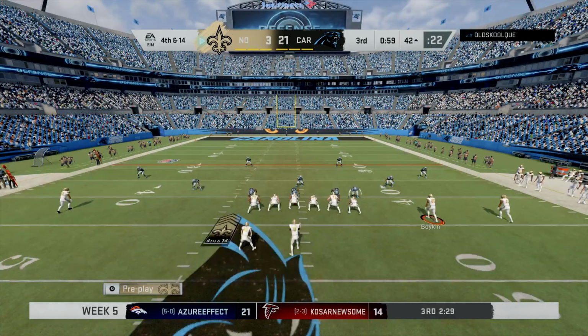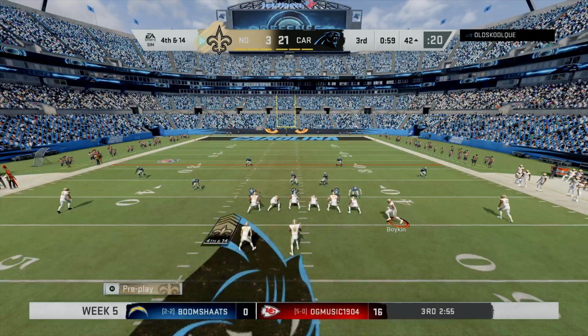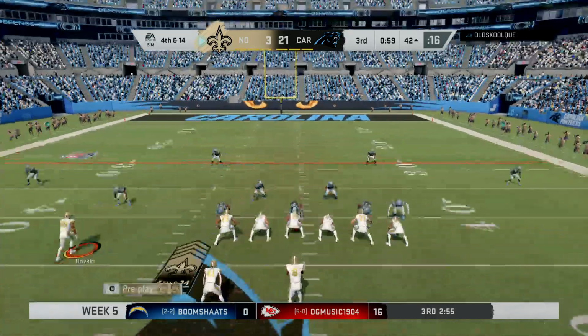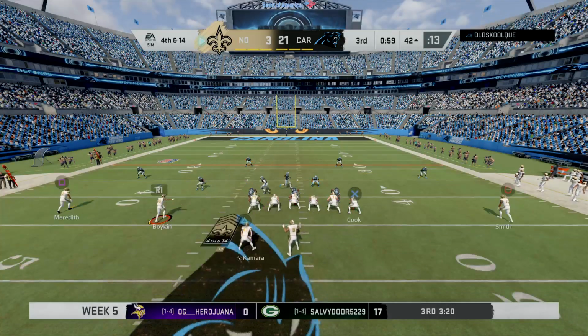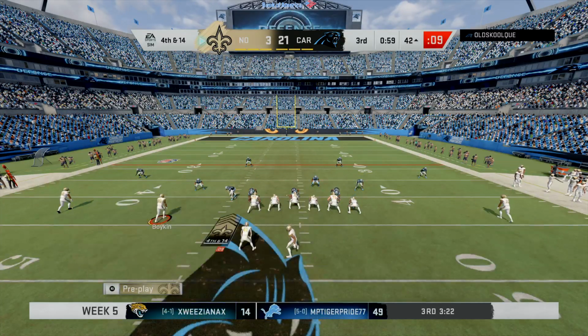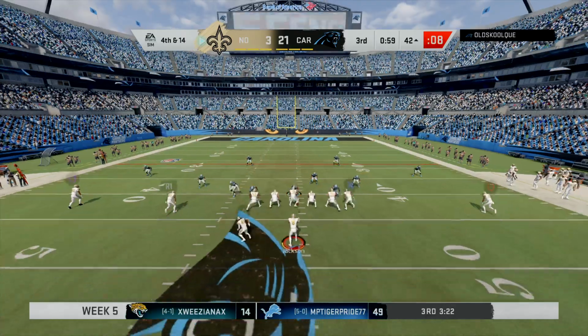Pick it up, pick it up, pick it up. Check the call, check the call. 58, right over there, yeah. Right there. I got you, boy. 58's the money. 58's the money.